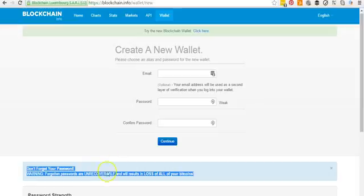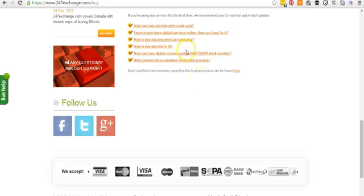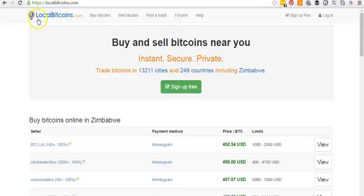Okay, now let me just draw something here. Okay, now let's say, but wait, I need to explain something first. I need to explain another website that I actually buy bitcoins from.